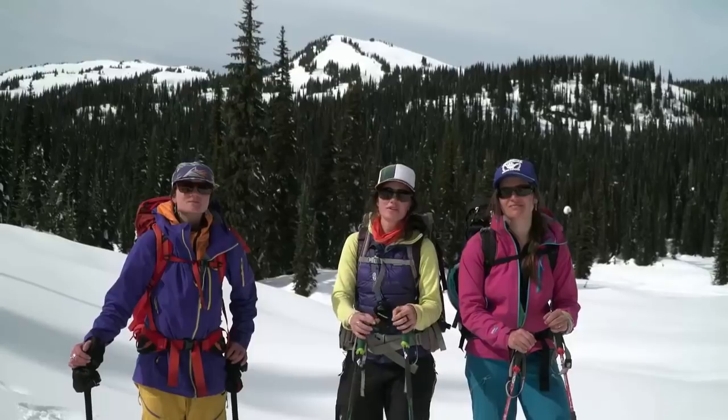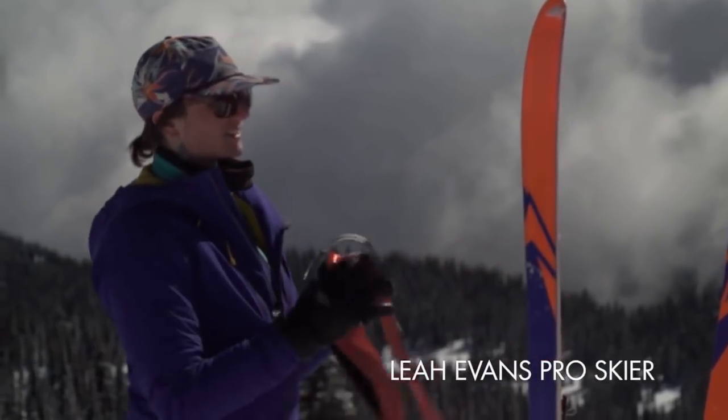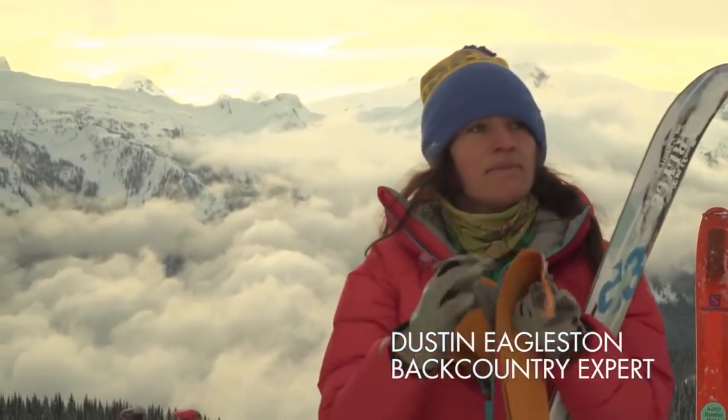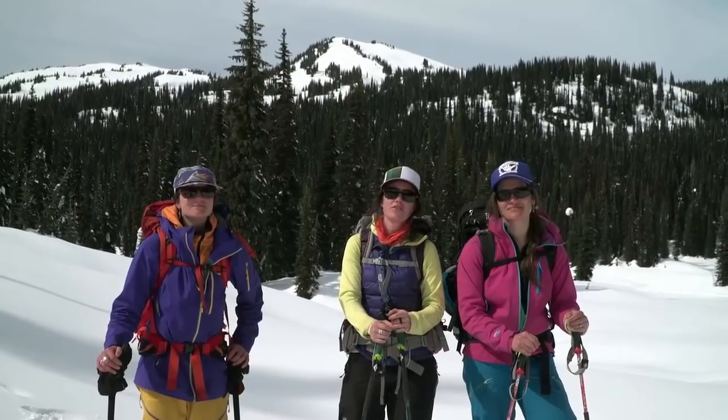Hey, I'm Caitlin from MSR, and I'm out in the Monashee backcountry with Leah Evans and Dustin Eagleston, and we're about to go use the new MSR Access backcountry ski tent. I'm going to walk you through a couple of our favorite features.